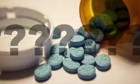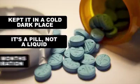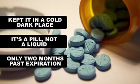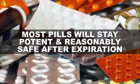So should I take my 2-month expired Adderall? I've kept it in a cool, dark place, it's a pill and it's not a liquid, and 2 months past the expiration date isn't all that long. Well, we can't tell you to take or not take that drug. But what we can tell you is that most pills will stay potent and reasonably safe longer than some poor chemist was paid to sit around and slowly watch them not expire. Except aspirin. Pull it together, aspirin.